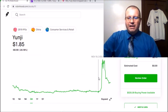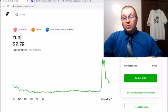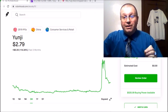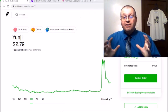It was $1.88, guys. This stock was $1.88, and that news came out, and this thing went up to the moon to 5.05, and now we're down to 2.79. Just on that news that YJ has paired with Douyin in China. So this is a China play. And if you don't know what this business actually is, it is a very interesting business.